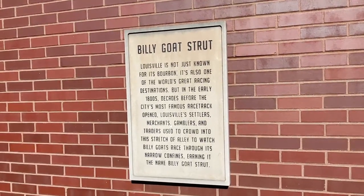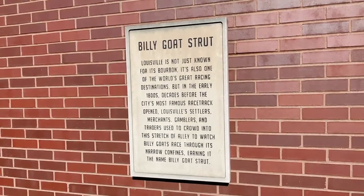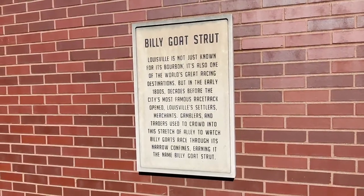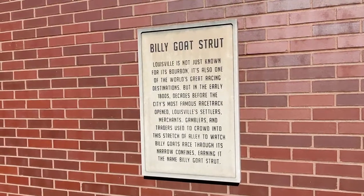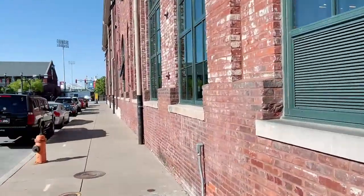Wow. Billy Goat Racing. That's news to me. Huh. Learn something new every day. Billy Goat Strut.